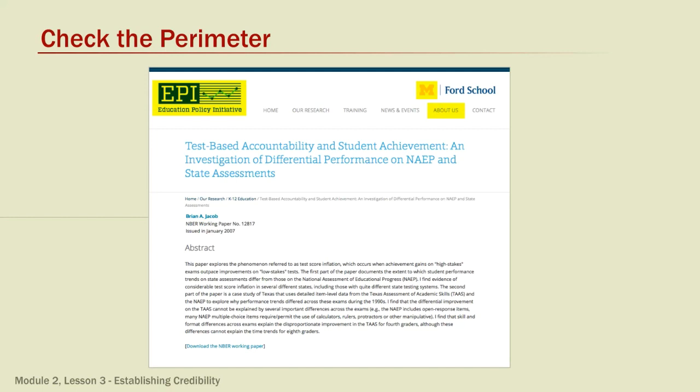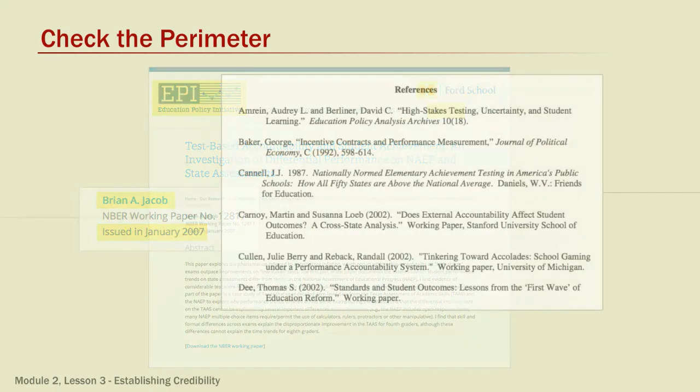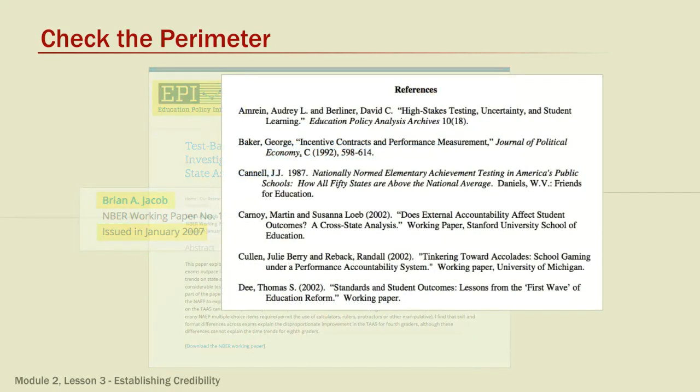Moving down the page, we see some other important information. There's a date to indicate when the content was published. The author's name is given, along with a link to more information about his affiliation and credentials. When we open the PDF of the article, we see it includes a list of references from scholarly and government sources. There are many elements present to support this being a credible source for academic research.